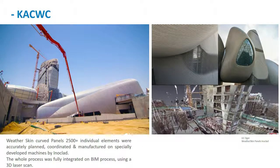Here we have a double skin. We have the tubes that create the cover of the building, and also we have the weather skin. The weather skin is made of more than 2,500 different panels that were assembled to create the weather skin of the building.